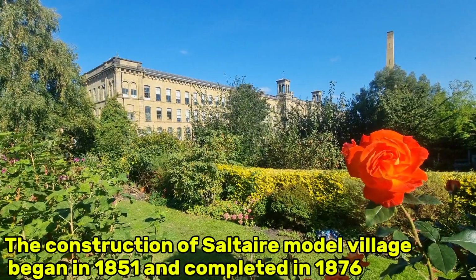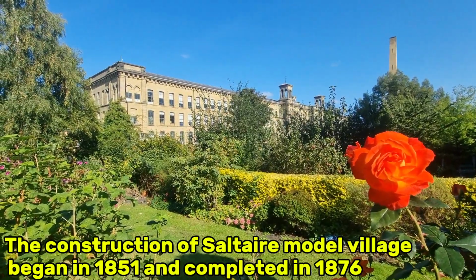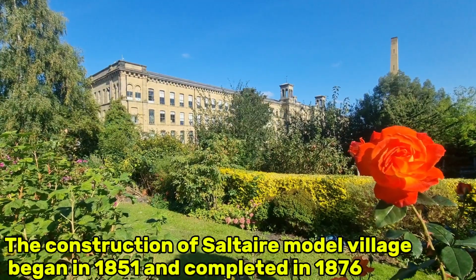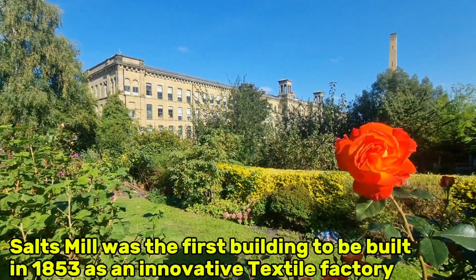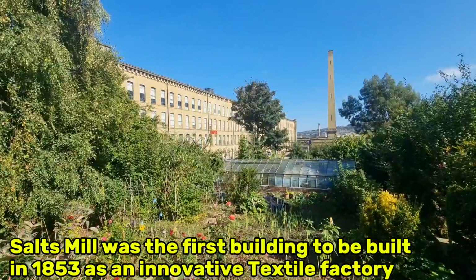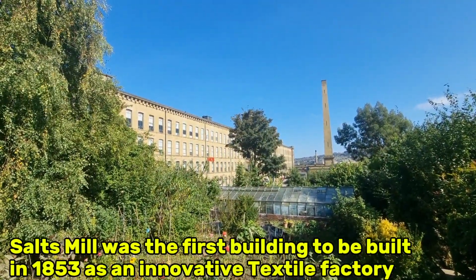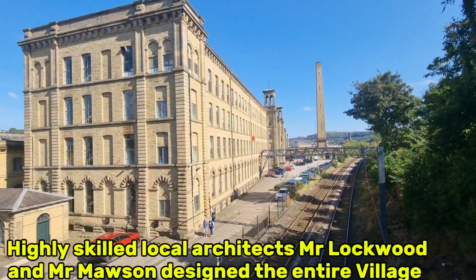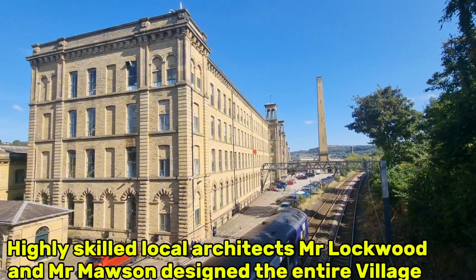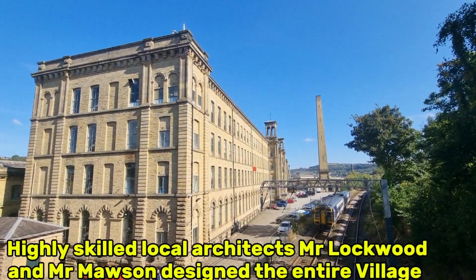Saltaire is a Victorian model village near Shipley in West Yorkshire, England. It's situated between the River Aire, the railway, and the Leeds and Liverpool Canal. Salt's mill and the houses were built by industrialist Sir Titus Salt between 1851 and 1871 to allow his workers to live in better conditions than the slums of Bradford.